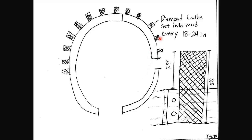I set diamond lath into the mud every 18 to 24 inches, depending on the structure and where things were, so that this way I would have about 20-inch long piece of lath. I would lay that into the wall. So this is 12 inches of wall. So then I had 8 inches of lath sticking out, and I just folded it up so it wouldn't grab me. They call it blood lath for a reason, because it cuts you all the time, draws blood. And then I knew this 8 inches of material would reach out and grab the second wall I was going to build back there. So I was going to build a double wall.